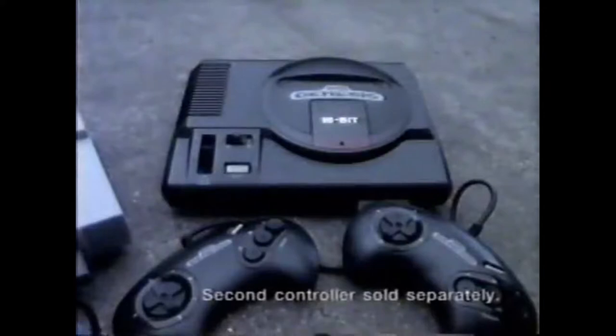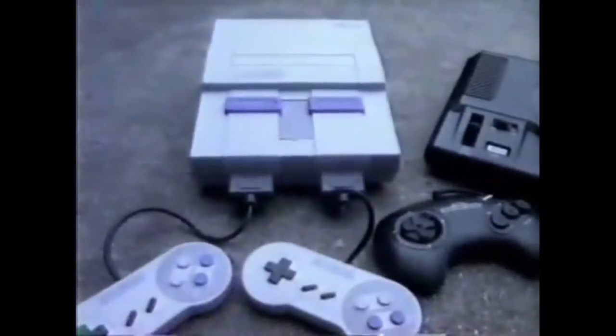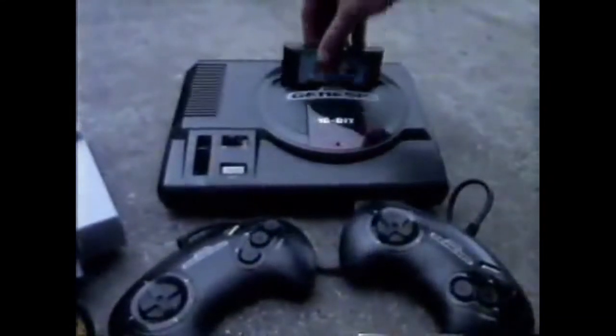The Sega Genesis has blast processing. Super Nintendo doesn't. So what's blast processing do?